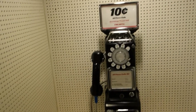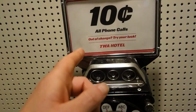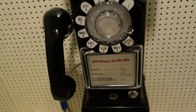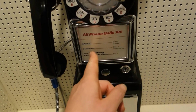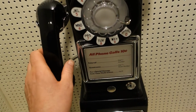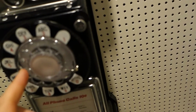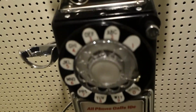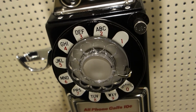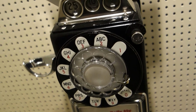And I want to show you guys the phone booth. It's not a real phone booth. Well, actually, it might be real. All phone calls, 10 cents. Out of change, try your luck. So I don't know what they're saying there. External guest rooms for a special message from TWA, dial 5. So we're going to try dialing 5 right now. What's going to happen? Rotary phone. It says your call cannot be completed as dialed. Please check the number and dial again.